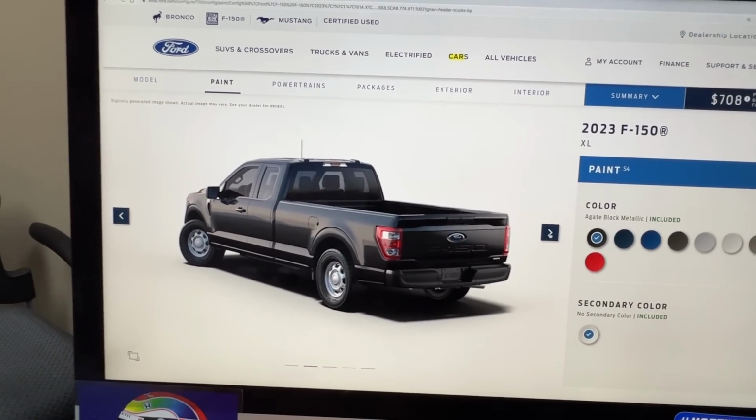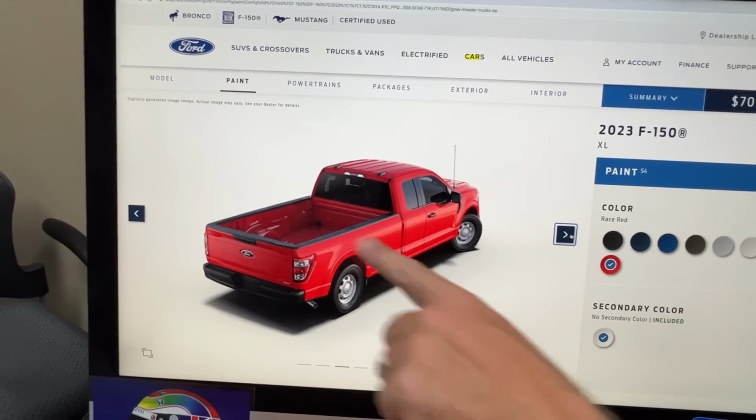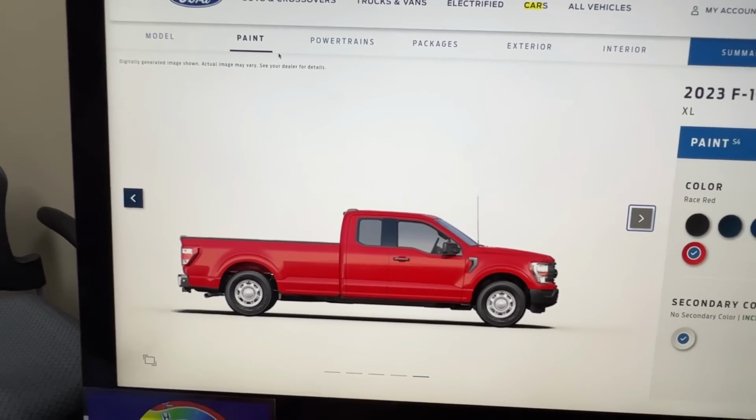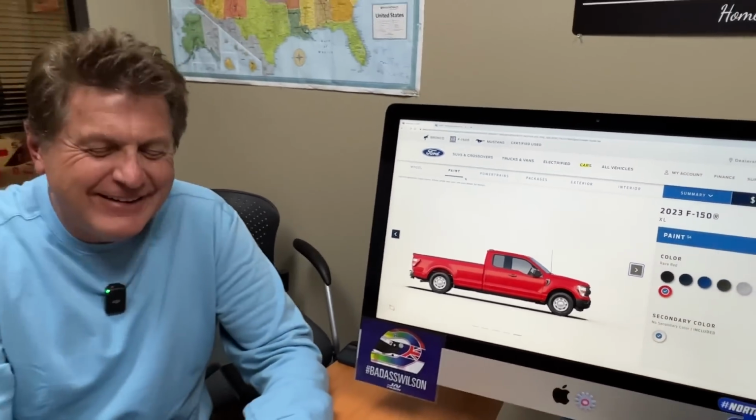Yeah, if you're a plumber or if you're needing to move a lot of things, that's a good sized bed. Look at the size of that puppy. I'm not in love with those Steelies, by the way. I think if you're going to, and I hate to say this, Andre, I have Steelies on my truck. Well, that's where I was going.